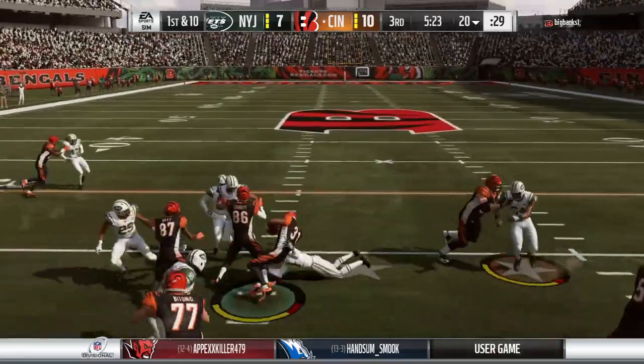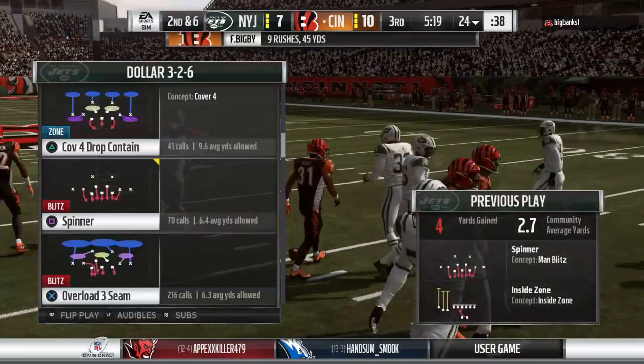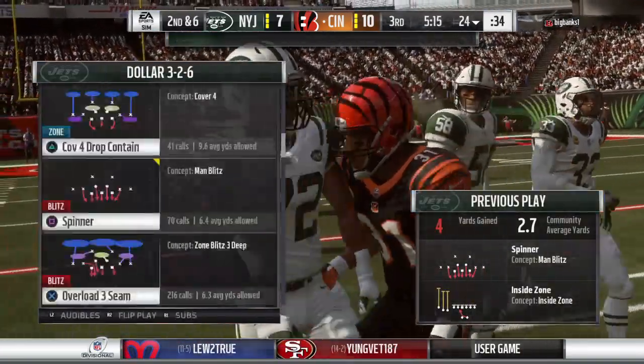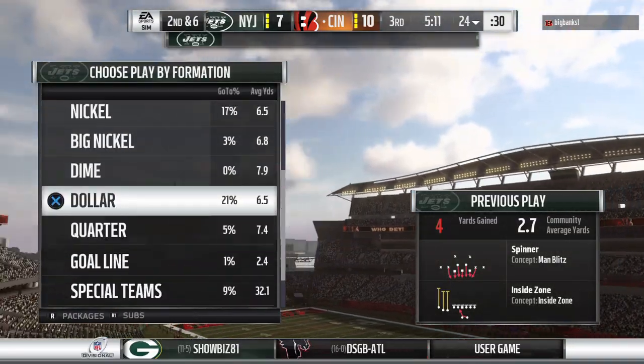They'll run it now out of the gun. Gets this to the 24 for a gain of 4. I call that play a success. A nice inside run sets up a very manageable 2nd down. A very solid gain on that play.